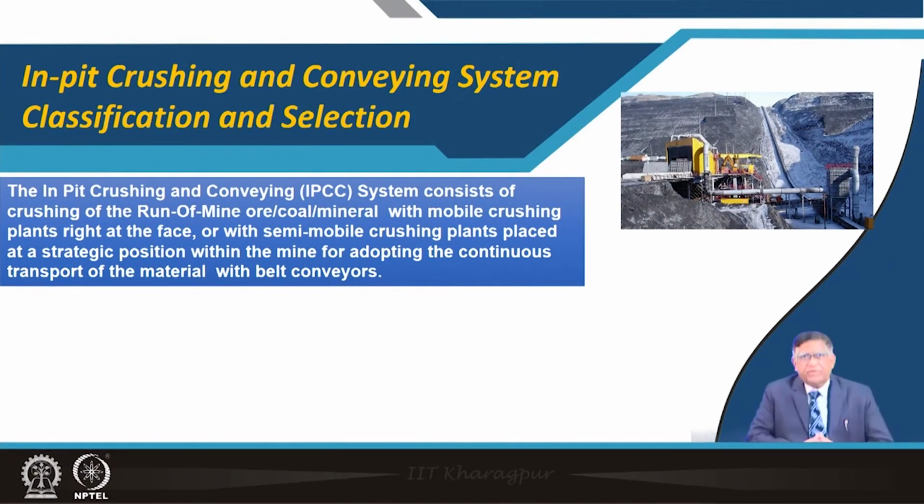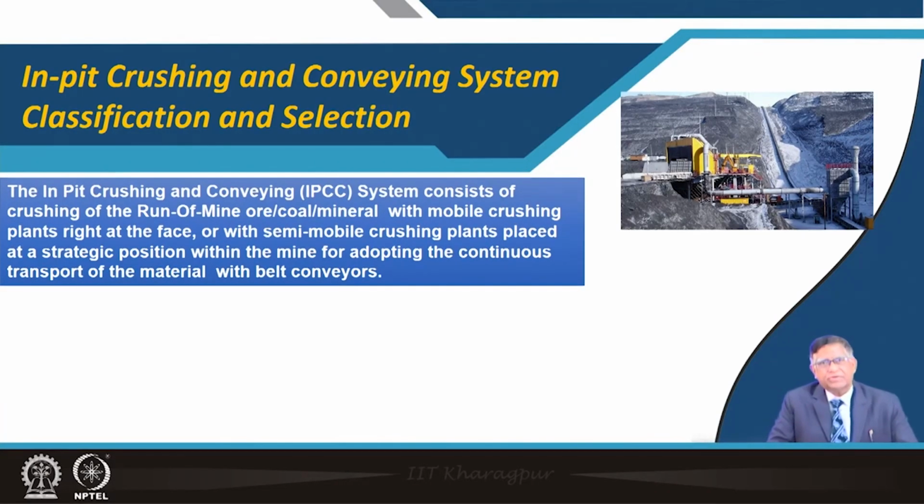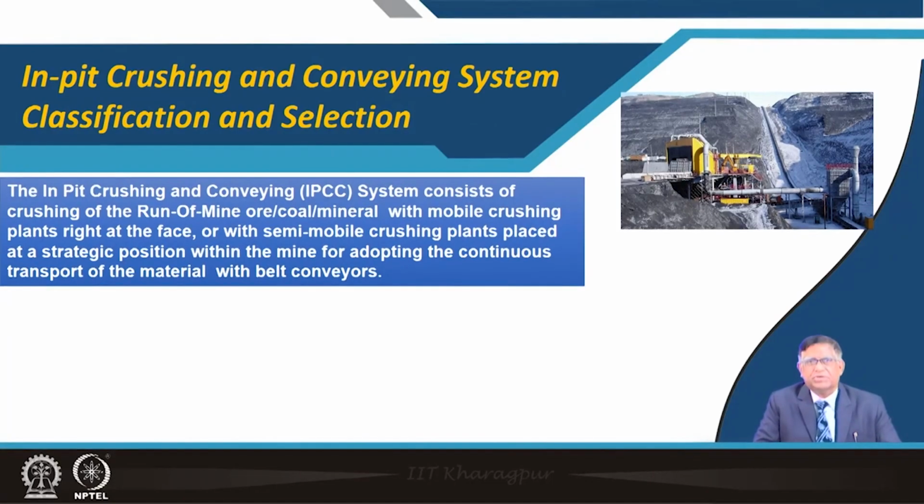We know that a belt conveying system is more economic, because it eliminates the truck fleet, which has diesel exhaust as well as higher diesel consumption, and electricity is cheaper than diesel. So, if you can evacuate the run of mine coal or ore produced in the mines by conveyor system, it is always good.